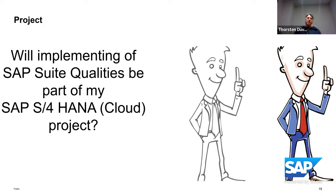But at least when you are in an SAP transformation, you come to a hybrid SAP landscape, then you will need Suite Qualities at this time. But ideally, start with drawing a picture, drawing an architecture, before a big S4 project. So you have your target infrastructure, perhaps you have a UI layer, your security layer, and then after that, perhaps, do the big S4 project.